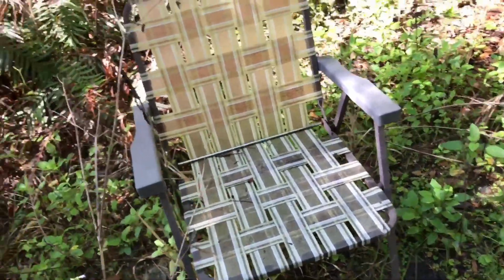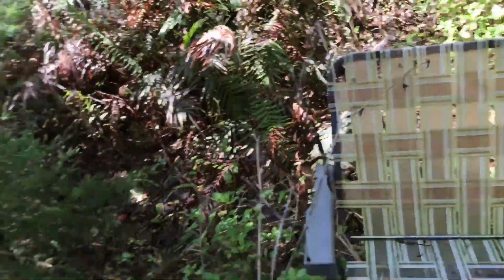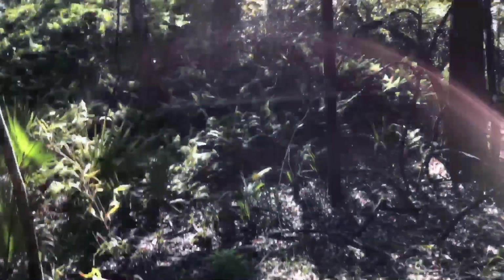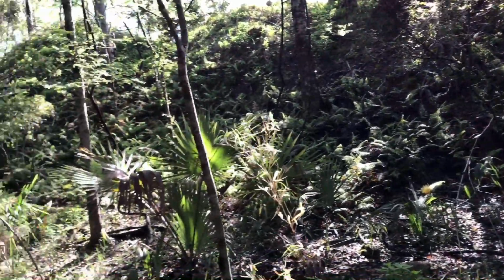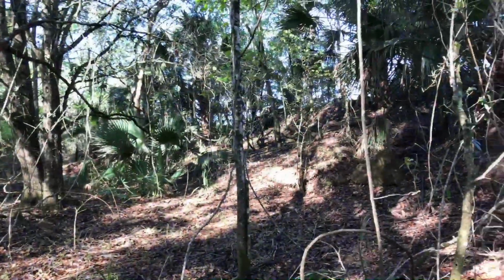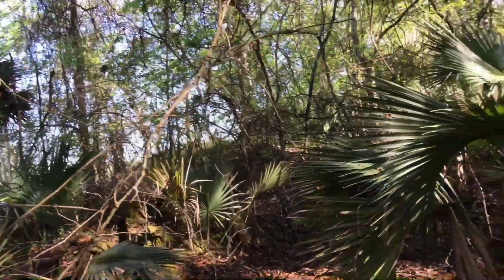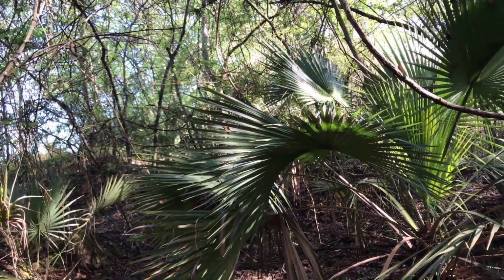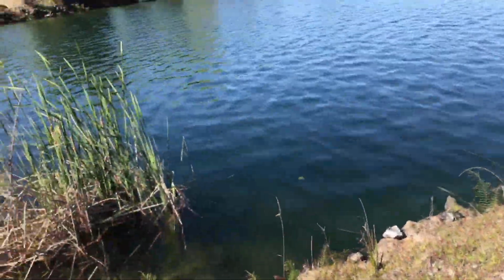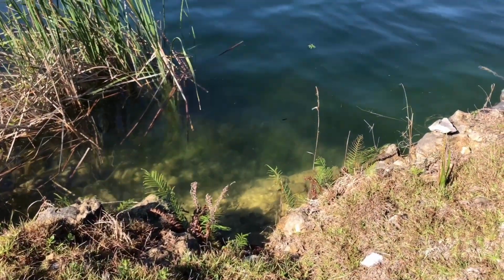Old chair sitting there. Don't look like it's been sat in in a long time. That whole hillside right there, the debris rock, is nothing but ferns. Look how pretty those look. Today we're not going to make it to the end of the peninsula. It is very picturesque in here. You can hear the wildlife, surrounded by water. Give you another nice view of that water. How green that water is and clear. You can see the minnow.